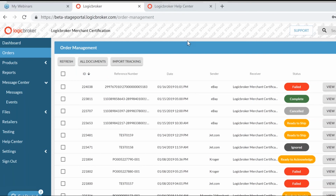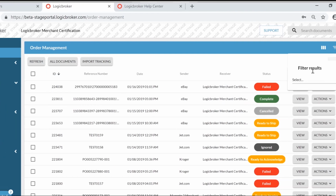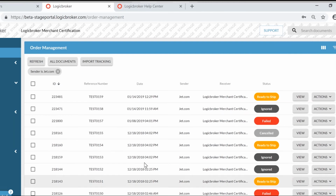So I'm going to move over to another feature, and it's on this order management page. We've added updated filtering. So we updated our filtering just to give you better visibility to what filters are actually set, and adding and removing them easily. So let's just add jet.com for the sender. And you can see the filters are all added here.